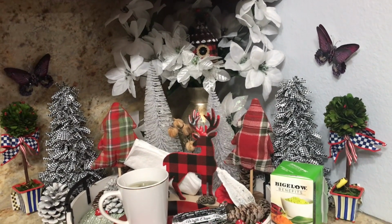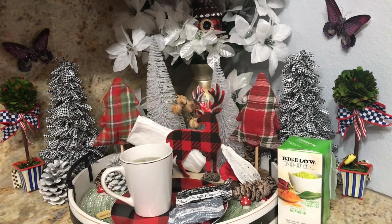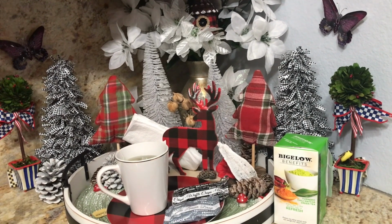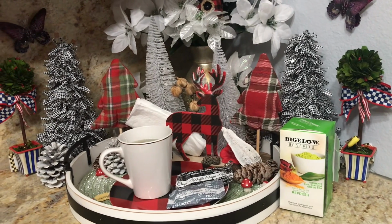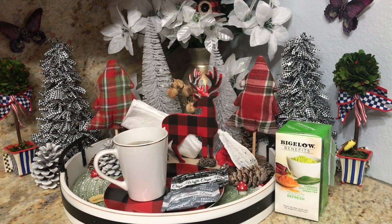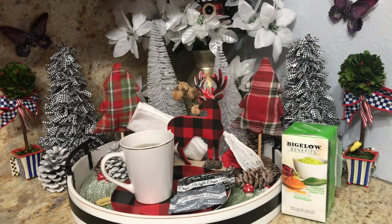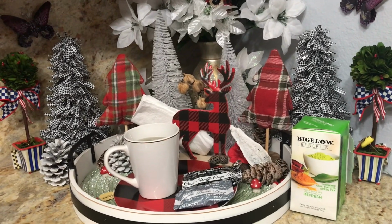We still have our winter display up, and you probably will be seeing this for maybe one or two more Tea Tuesdays. We'll see. I may change it out, I may not. I sort of like having the cozy corner, having the winter look. It's sort of a Christmas look, but not real Christmas, really more winter.